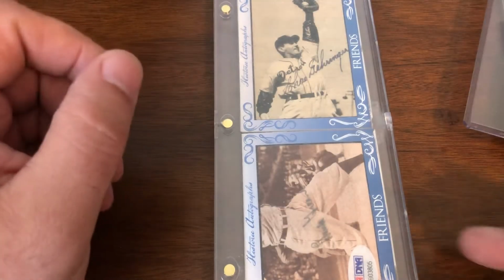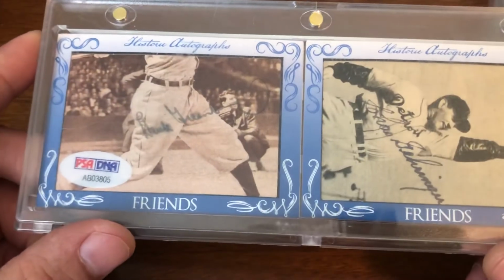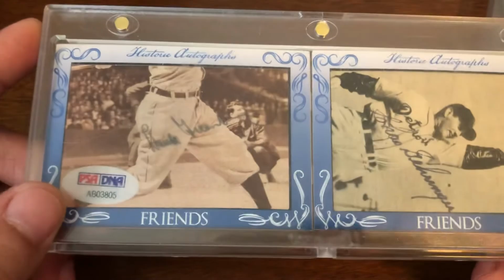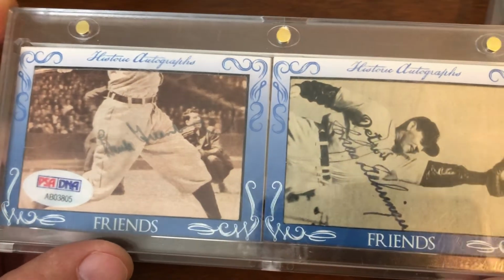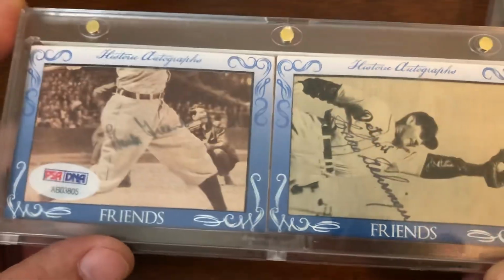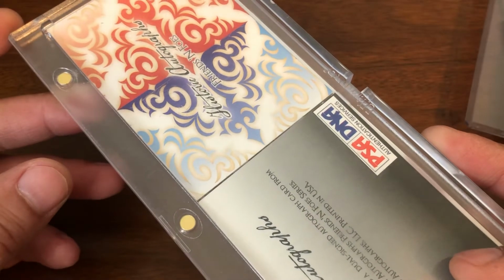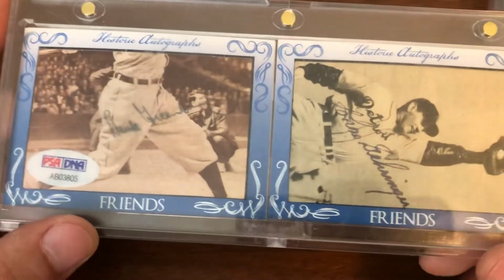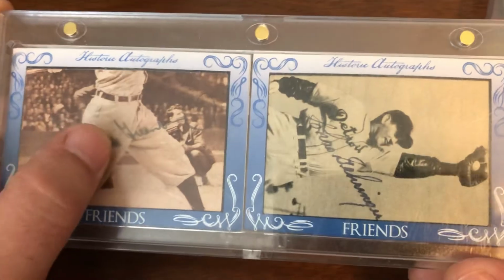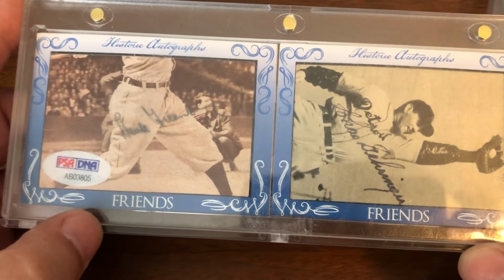And then this one I hadn't seen before. I knew there had to be one that probably existed. The case is kind of beat up, but that's all right. This is from Historic Autographs. It's a Friends and Foes set product that they put out. These autographed booklets. These happen to be two friends, Hank Greenberg, Charlie Gehringer, PSA DNA certified on both.